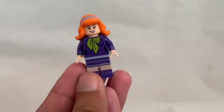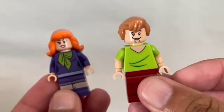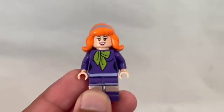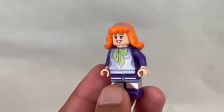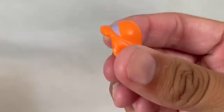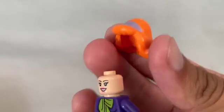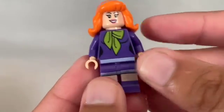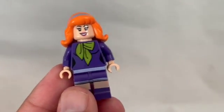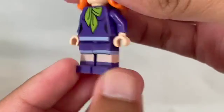For number 8, we have Daphne Blake from Scooby-Doo. Now, usually I would have picked Shaggy because Shaggy's my favorite Scooby-Doo character. But honestly, I always felt that LEGO gave Daphne a lot more care. Just look at this headpiece, her hairpiece. It's so detailed and it's unique. The color, the headband as well. I don't see this anywhere else. Her printing as well is really nice. You can see the color. This color purple is not used very often. They also did a good job with the lines on her skirt. And that line also carries along on her legs as well.